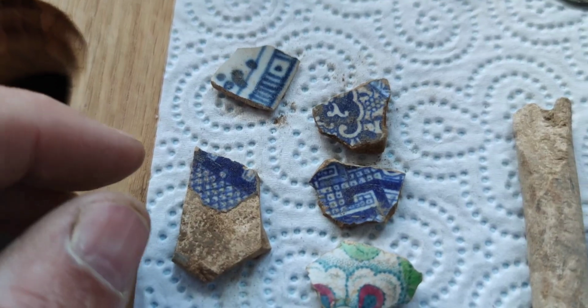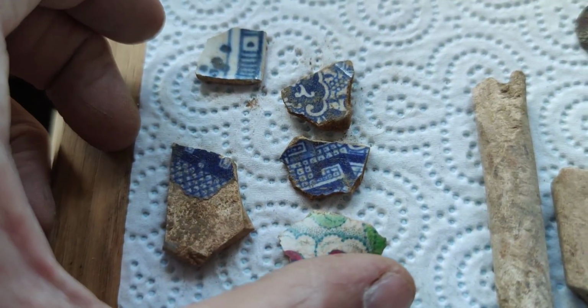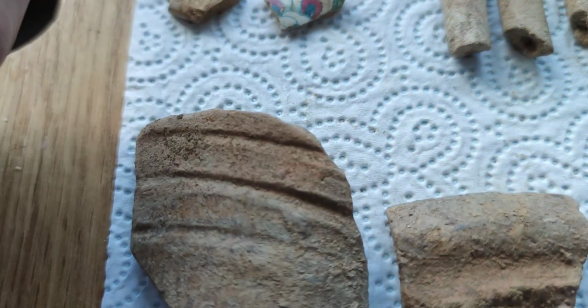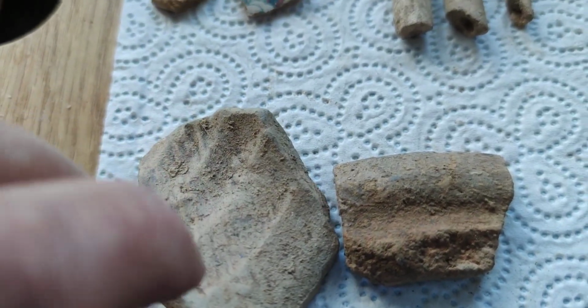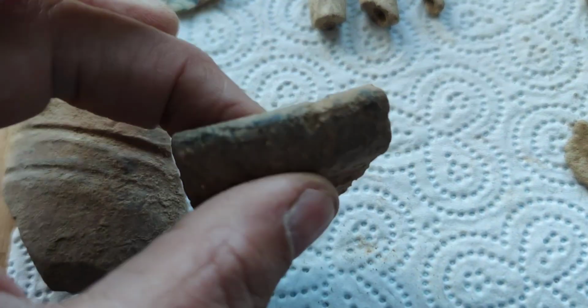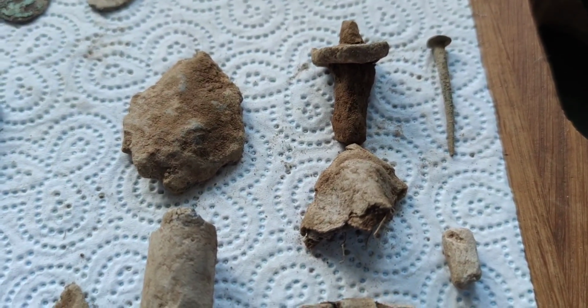Bits of pottery I picked up as I was going round. All of them are different. A few clay pipes. Some pottery I picked up off the ground, probably medieval. That one there. And a bit of junk.